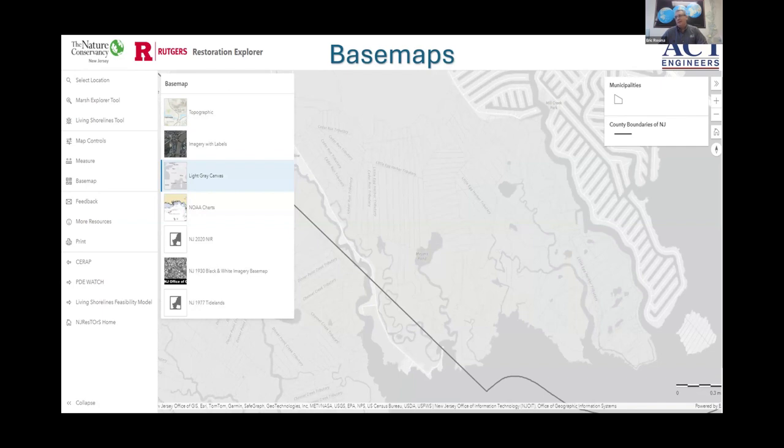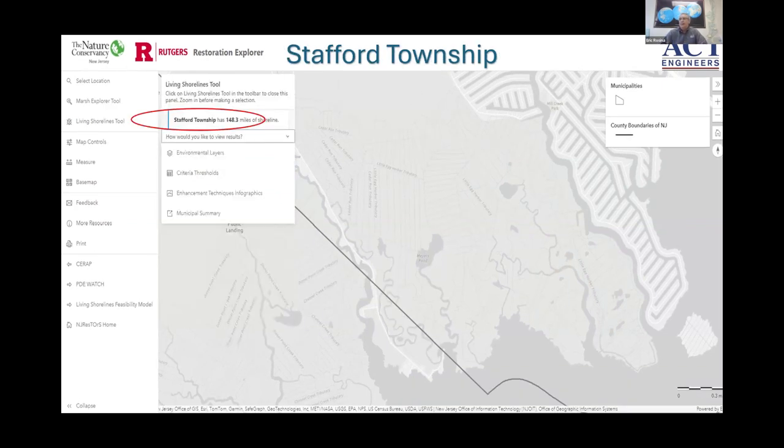You can see, even just from the mapping, that this area has been heavily ditched, heavily managed through the years. The aerial that you saw there as well shows that there's been some ponding of this area for wildlife. So lots of things going on here. This property is predominantly owned by U.S. Fish and Wildlife Service. And in Stafford Township we have 148 miles of shoreline.